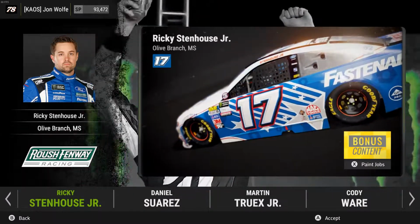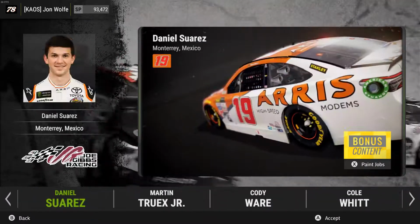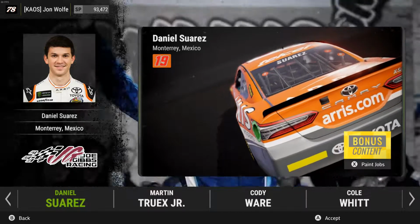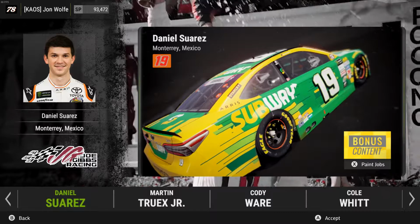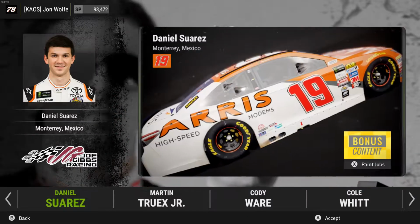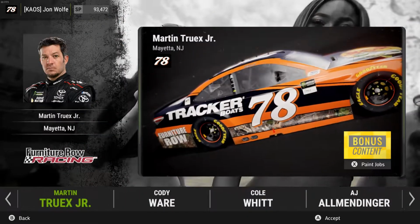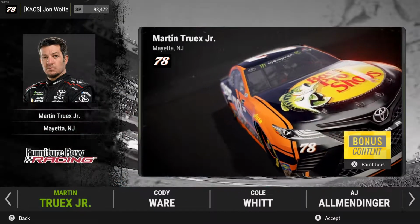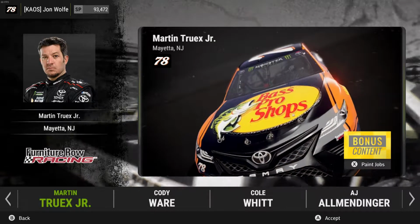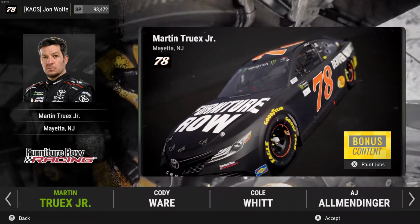Yeah, Patriotic car is probably the nicest, I guess. Eris for Daniel Suarez, and Eris Variation. Subway. Stanley. All right, Martin Truex Jr., who I really, really, really hope wins the championship. Furniture Row Classic here.